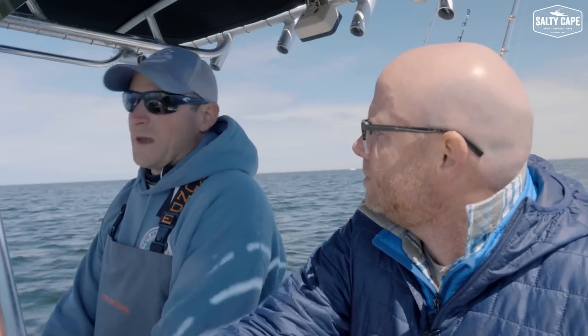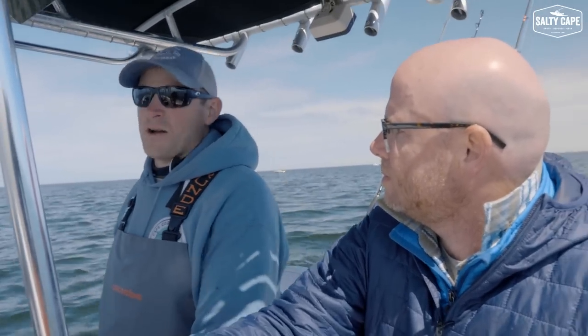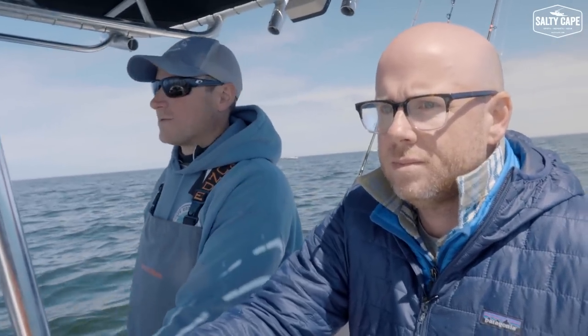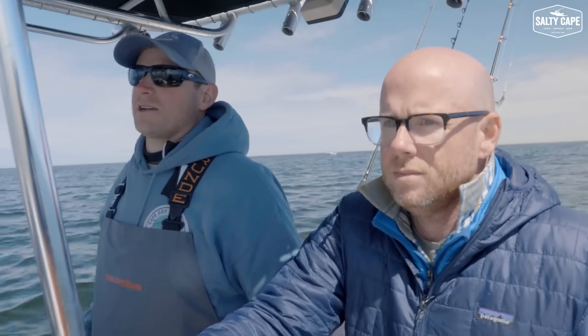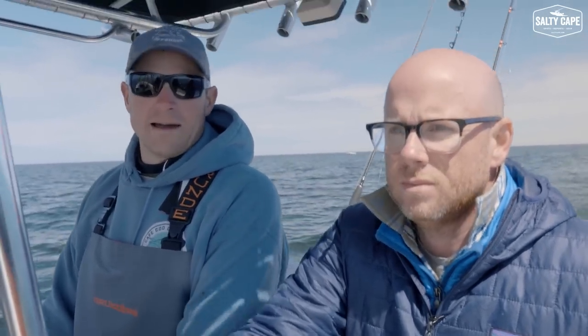So basically what we're doing right now, we just had one fairly successful drift. We got about 10 or 12 haddock in the box from that drift. So I'm just gonna idle back up drift. I'm using my chart plotter to see where my line was and looking around to see where the lobster gear is and the other boats, make sure that I'm not gonna run into them, and at the same time give them enough space to keep their guys on fish without waking them or anything like that.